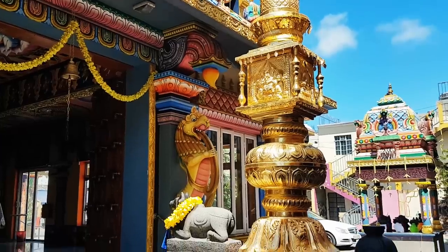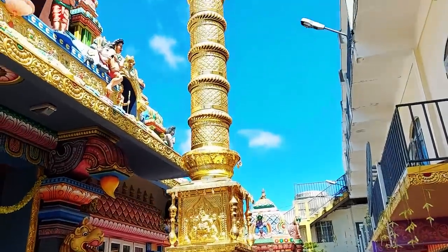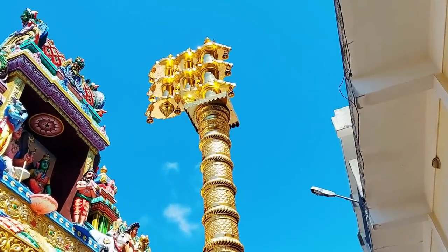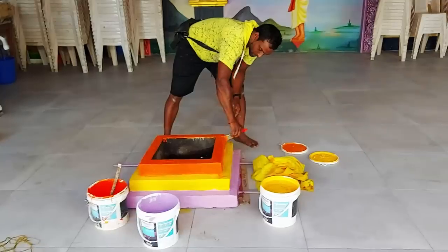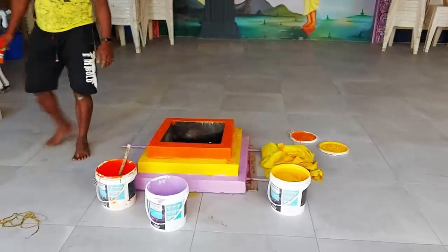Everybody walks to here from all over the town. Goodlands has got to have the best flag. I think it represents the spine. But wow, in that sunlight, it just glows. This is why Goodlands Temple is the prettiest, because the guys are always maintaining it.